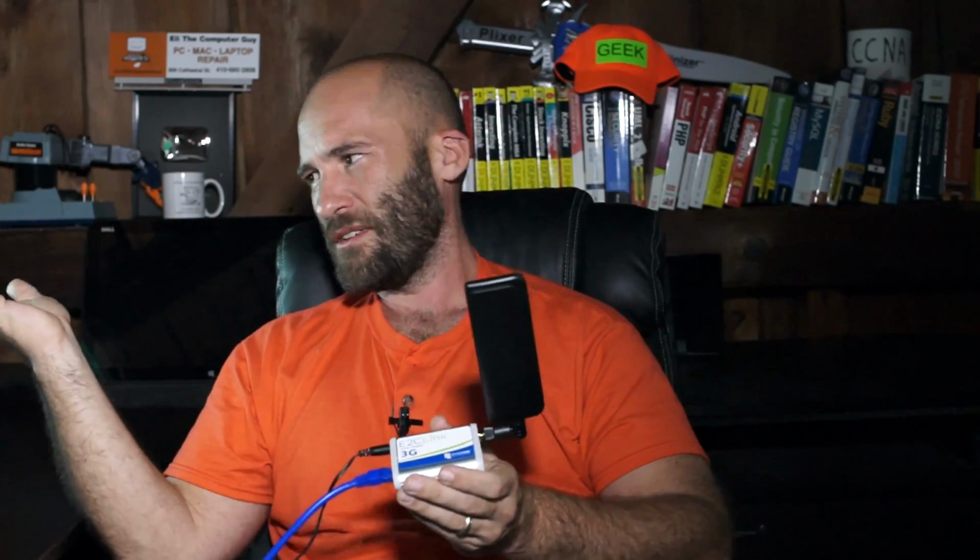Now the thing is though, this is an old 3G modem. So that may seem kind of nasty and horrible, right? Because 3G modems are kind of slow. I've done a test and I'll show it to you in a minute. It gets like 760 kilobits per second up and down speed with 123 milliseconds latency. So that seems just really horrible and nasty, right?